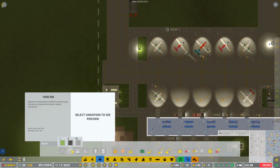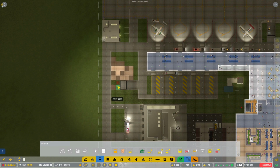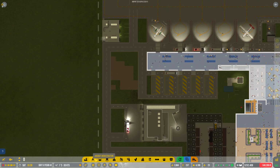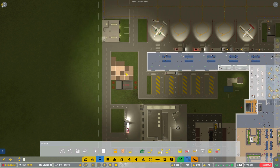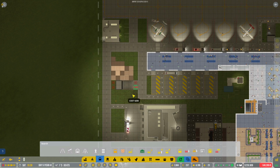Now let's quickly do these little service roads through here. That one was straight into it. Let's get rid of it, and I'm going to push it back just a tad. Okay, so let's grab this tunnel thing again, and we'll squeeze it in like that. Just a little bit more room. It's not a lot.